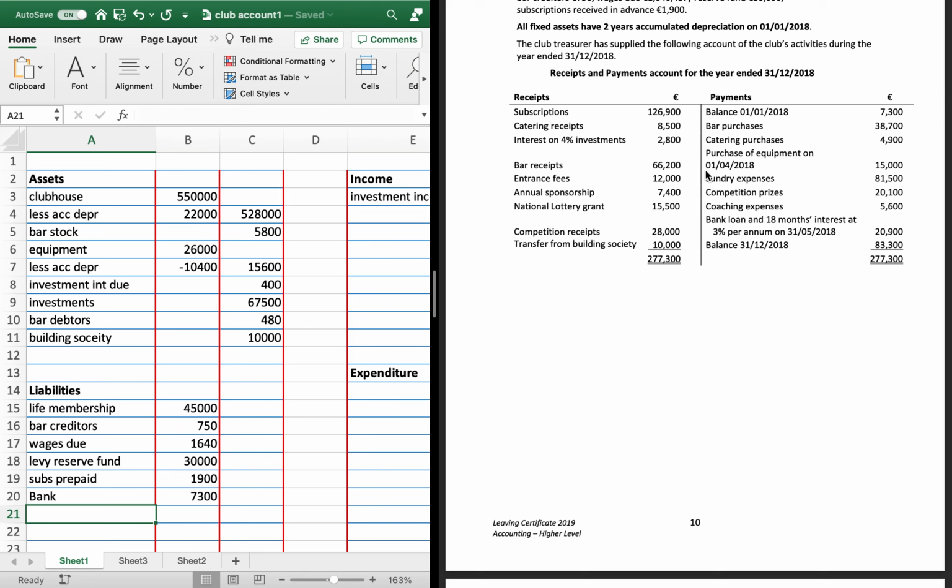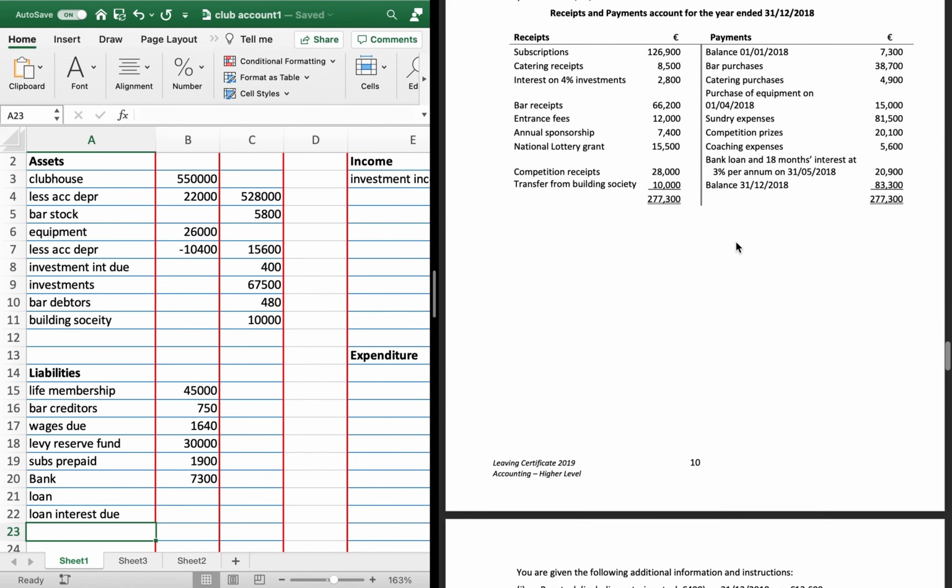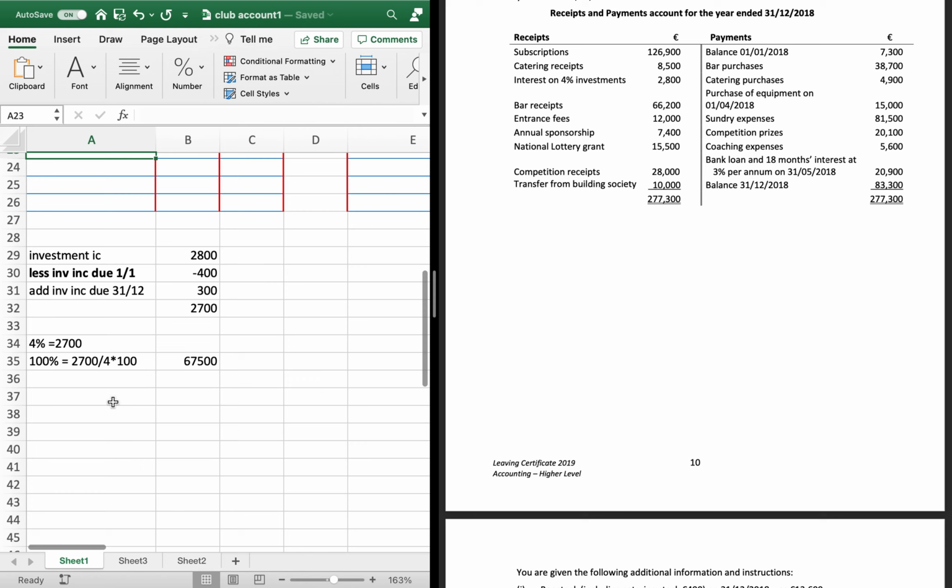Then I have my bank loan and 18 months interest. So I've got a loan, then I'm going to have loan interest due. Now normally it tells us what the loan is. So say a bank loan of whatever, 18,000 or 20,000, and you can work out the interest from there. It doesn't do that for you this time, so we actually have to work out the interest.